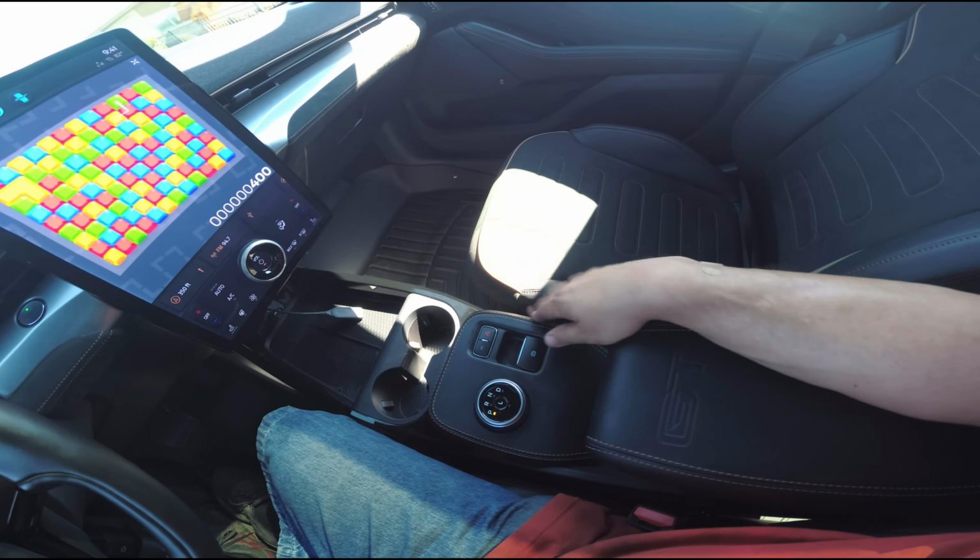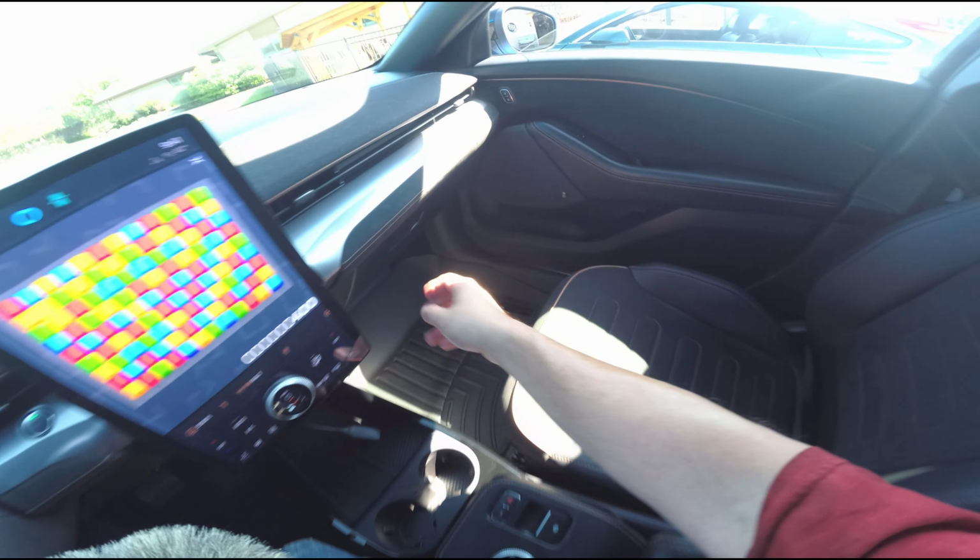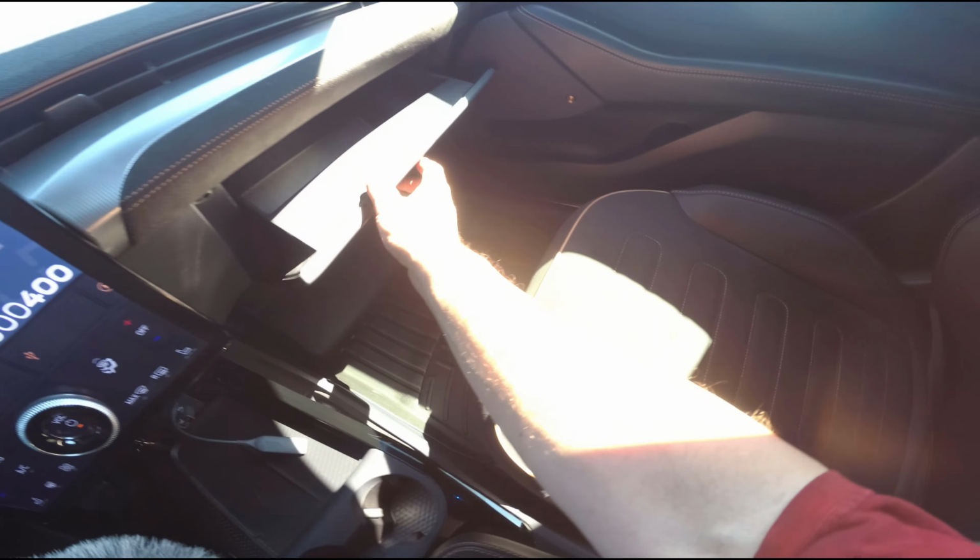Parking lights, automatic, electronic parking brake as well. Underneath the armrest, we have a storage area, which slides back. There's a 12-volt port in there as well. Pretty convenient. And of course, a pretty large size glove box in the front as well.